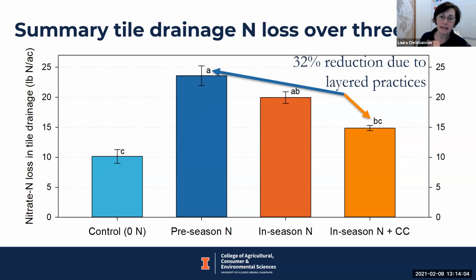However, we did see a significant reduction in nitrate loss through the tiles when we added in that cereal rye cover crop to the in-season nitrogen application. We saw a 32% reduction in nitrate loss through the tiles when we moved nitrogen application in season and added in a cereal rye cover crop.